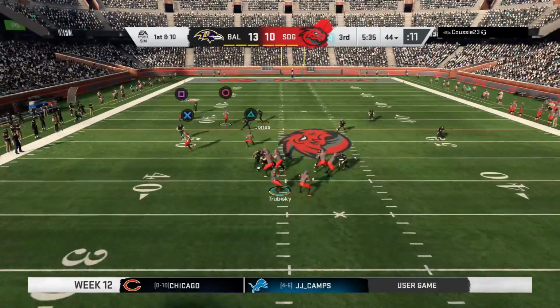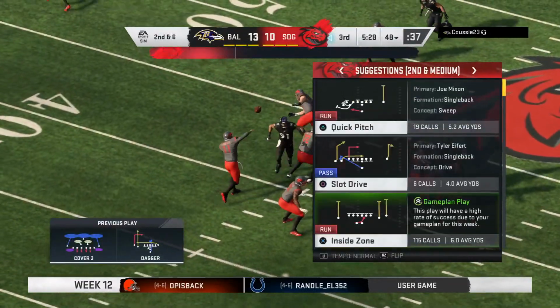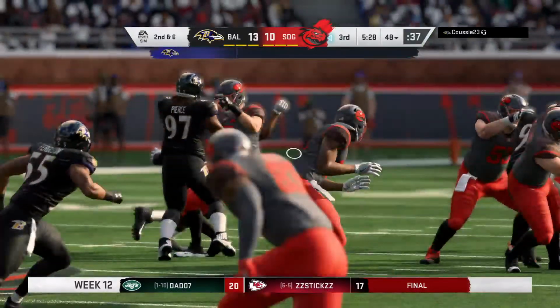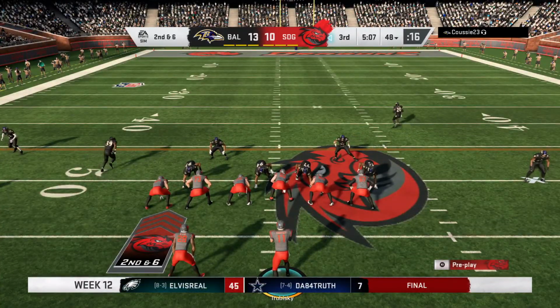Looking to throw, Trubisky on 1st down. He'll find his running back, Joe Mixon. And he'll get it out a couple yards shy of midfield at the 48. I know most of the time when the ball's in the air, you're thinking wide receiver, tight end, but running backs, they can be a big part of any passing offense nowadays.